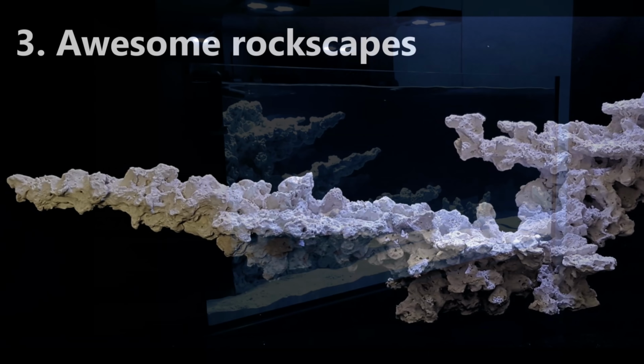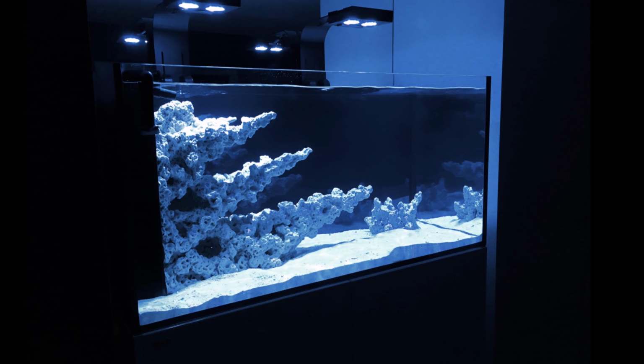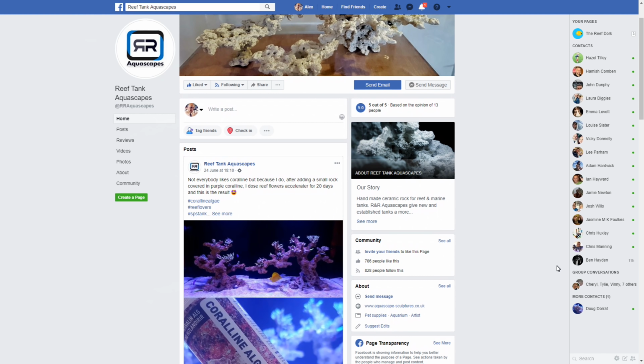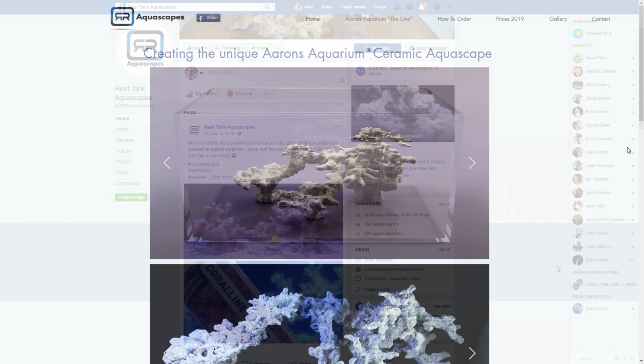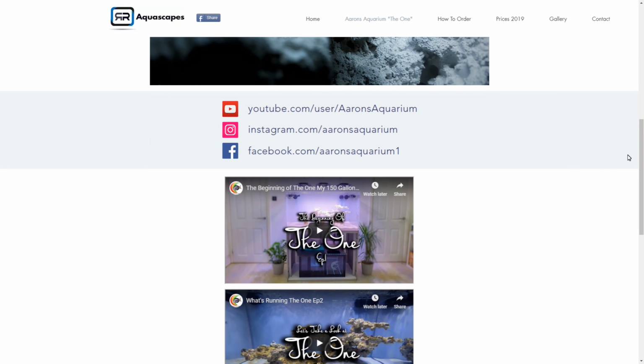A peninsula tank suits the modern trend for pier-style aquascapes instead of islands or rock walls. The only limit here is your imagination, or the imagination of an aquascaping company like R&R Aquascapes. R&R recently created the rockscape for my fellow British YouTuber Aaron's Aquarium, and while I'm a huge fan of the scape, I think it would look even better in a peninsula tank.